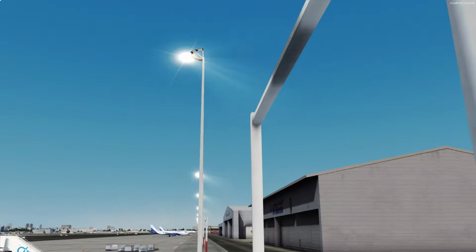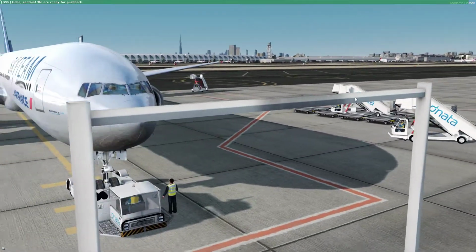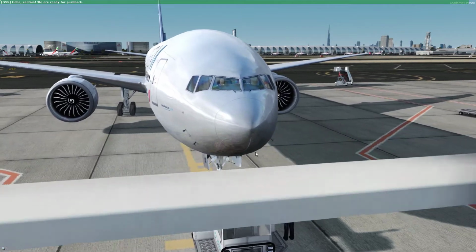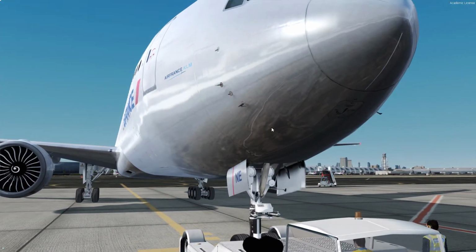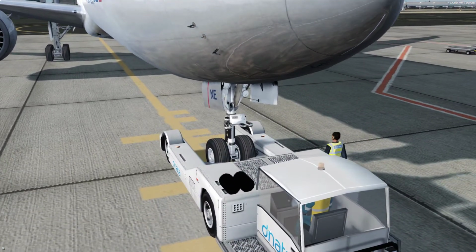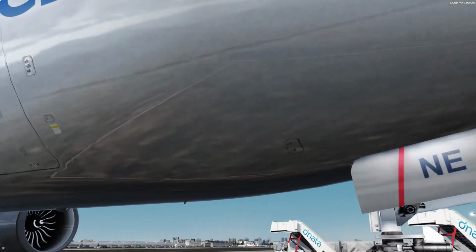Oh, we're inside a building? No, we're not. We're just here with no safe gate thing, whatever. We're here. See the reflections on the ground there? That is obviously not that, on the aircraft, sorry. What is that?